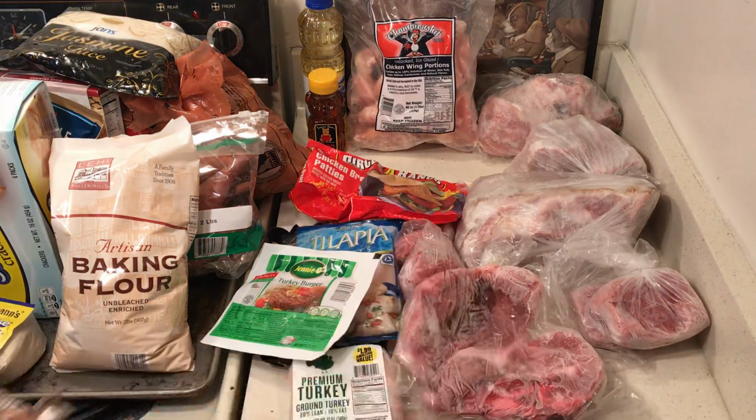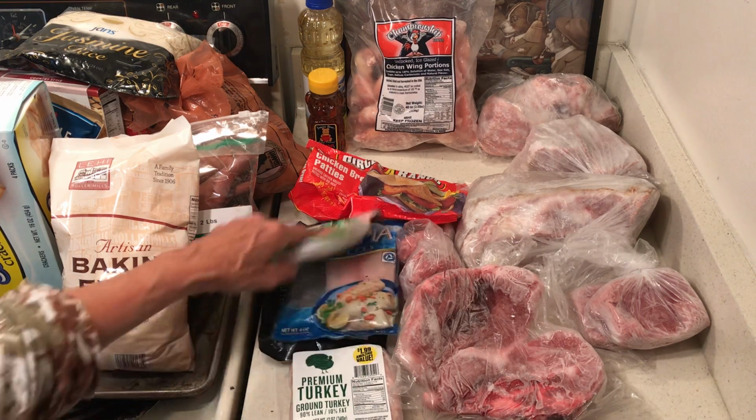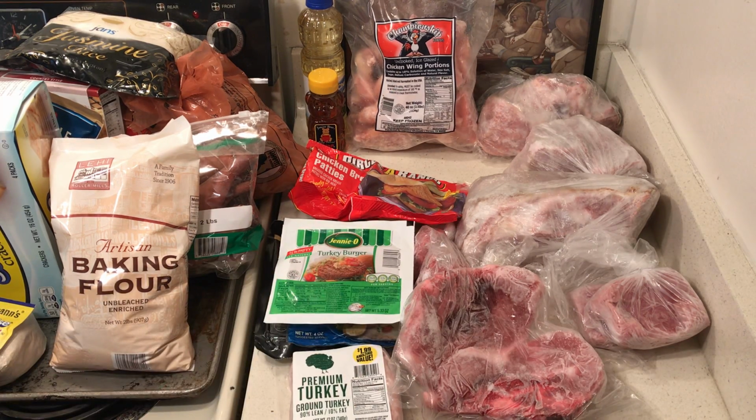And then I have chicken portions, and that's not counting my canned meat. I have corned beef, tuna, chicken, sardines. So the point is I have more than enough food so that I can totally and completely quit spending money. If I don't want to spend any money, I don't have to.